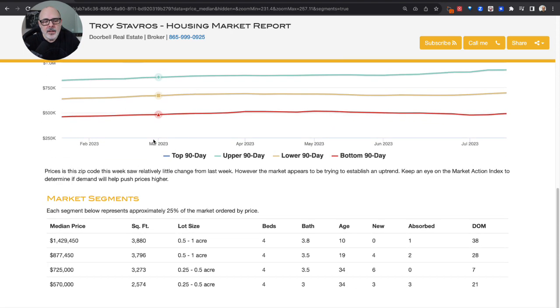When we do that, it breaks all of the homes on the market into 4 segments, 25% of the market in each segment. So the median price for the low segment in Farragut is $570,000. And that's the median price of the lowest segment of the market. The median square footage in that segment is right around 2,600 square feet. And that typically gets you a 4-bedroom, 3-bath, a home that's about 34 years old.